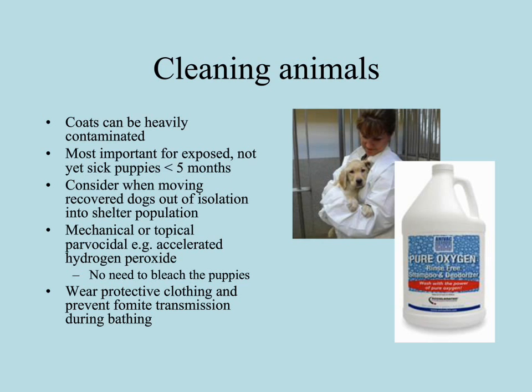Cleaning the animals, again, that can be done and should be done before. If you have animals that you treat and animals who are going back into the general population, the virus can live on their coat and on them, and so you want to make sure that you give them baths before you put them back in the general population, and also important to wear, you know, protective clothing when you're doing that to make sure that you don't end up being responsible for fomite transmission as well.